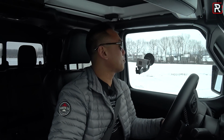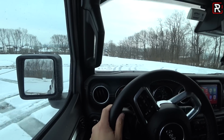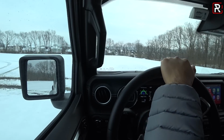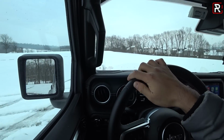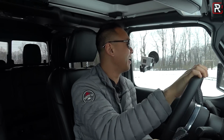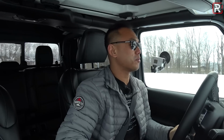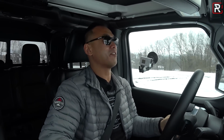The traction control is pretty aggressive. It's cutting all the power and I have my foot to the floor right now. Wow. But as you can see, this truck just keeps plowing along and it doesn't get stuck even though I'm in two-wheel drive right now. It's a rear drive truck when it's in this mode.